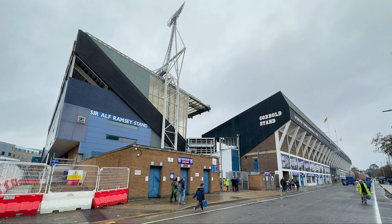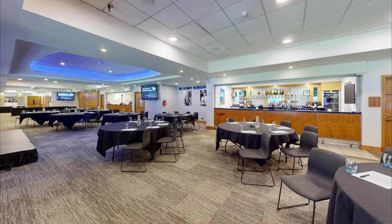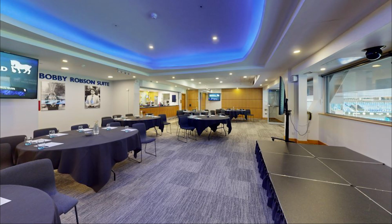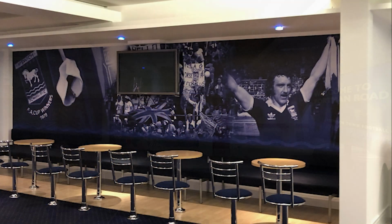This stand, which replaced the original South Stand, offers a capacity of approximately 7,000 seats. Inside, you'll find some of the stadium's most prestigious facilities, including the Sir Bobby Robson Suite, a restaurant named after the other Ipswich managerial legend, and BT's Sweet Bar. These spaces serve as a reminder of the club's rich history while providing modern comforts for fans who want to enjoy match days in style.